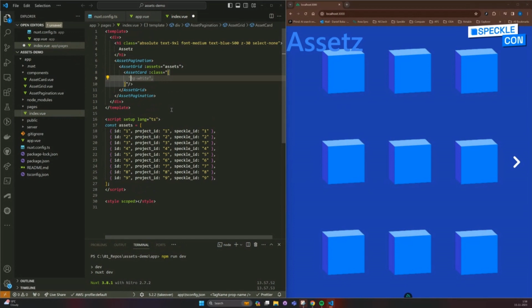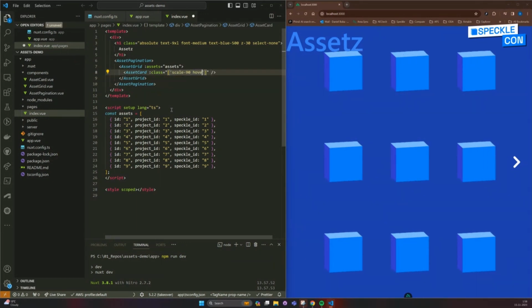So we're gonna start with maybe a hover effect. Maybe let's scale it to 90, and then on hover, we want to scale it to 95. So we have this nice scaling effect. Then we want to round it, which is not visible because the color is the same at the moment. So actually we need to add the color as well.